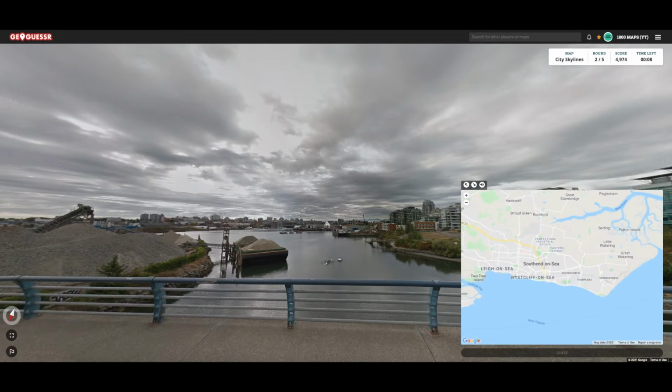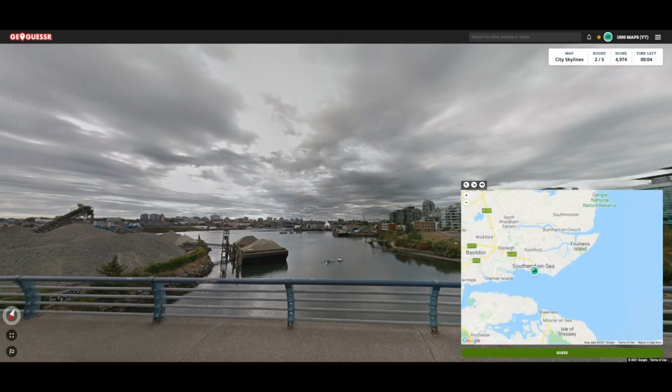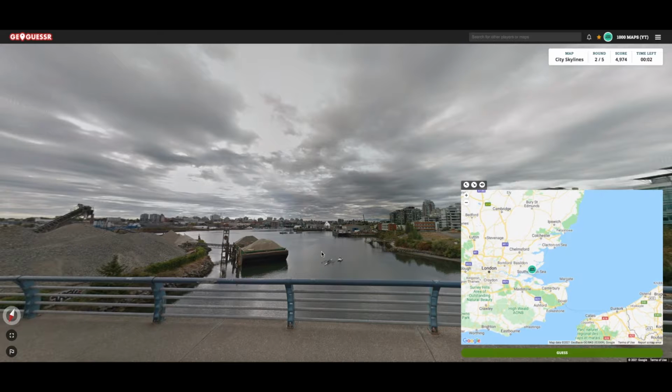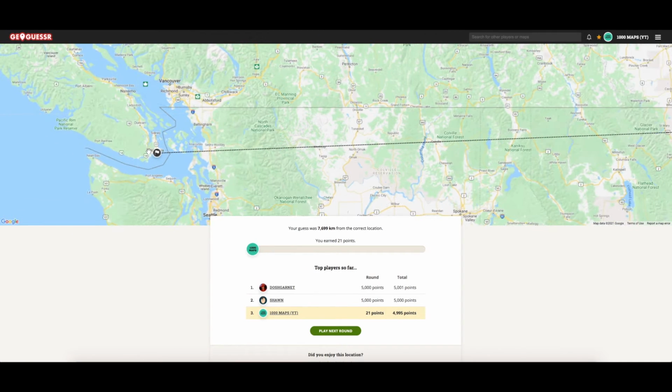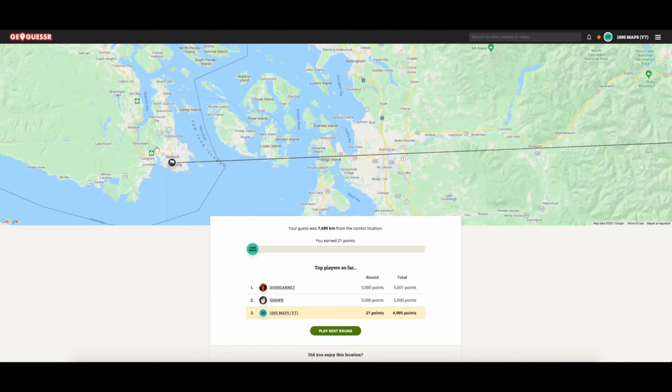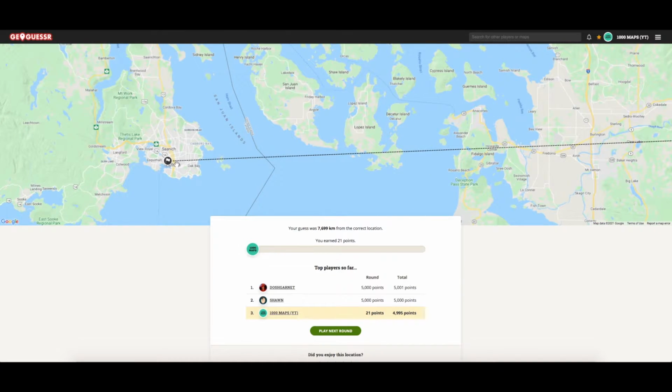South End on Sea. Why don't we go here? Could be Netherlands or something else though. But that rowing boat, let's see. It was Canada. Victoria, did not see that one coming. It felt very European somehow. I guess they do like the rowing over here as well.